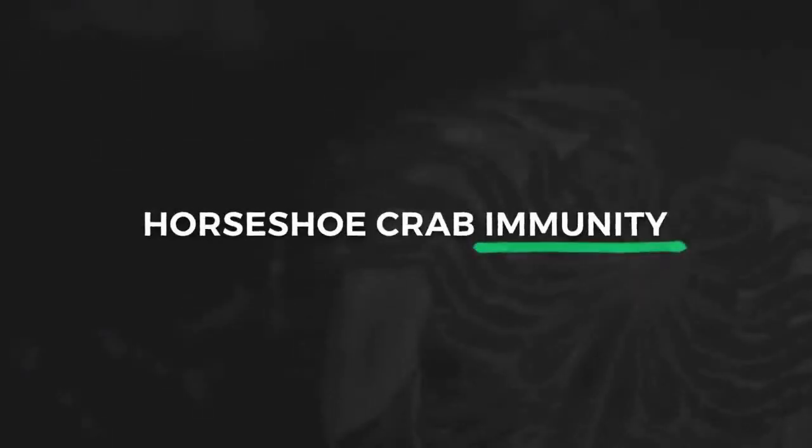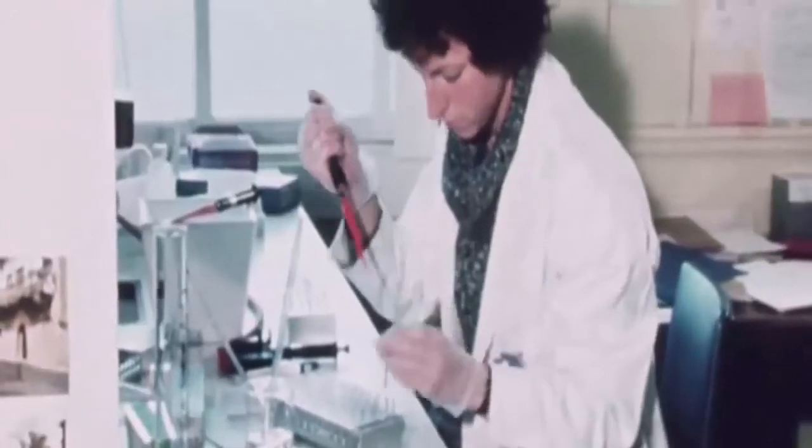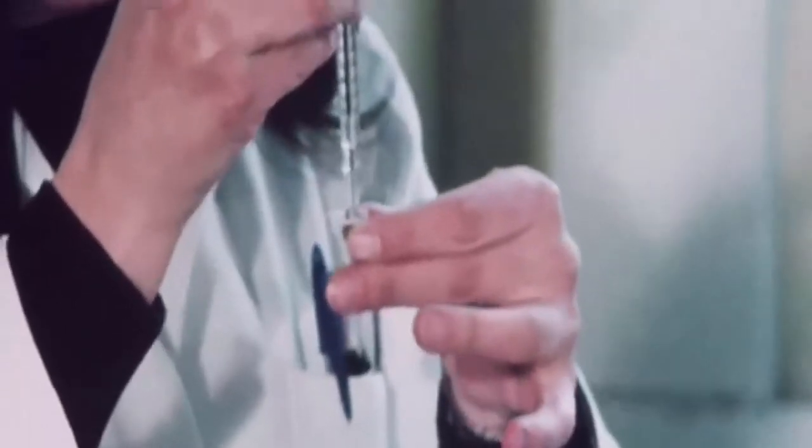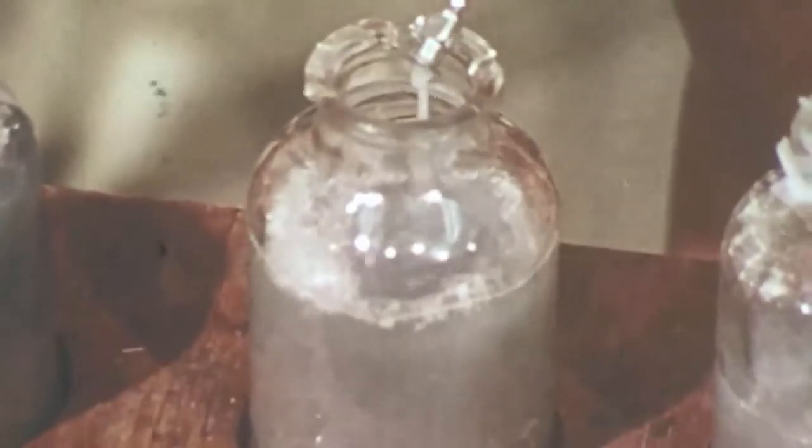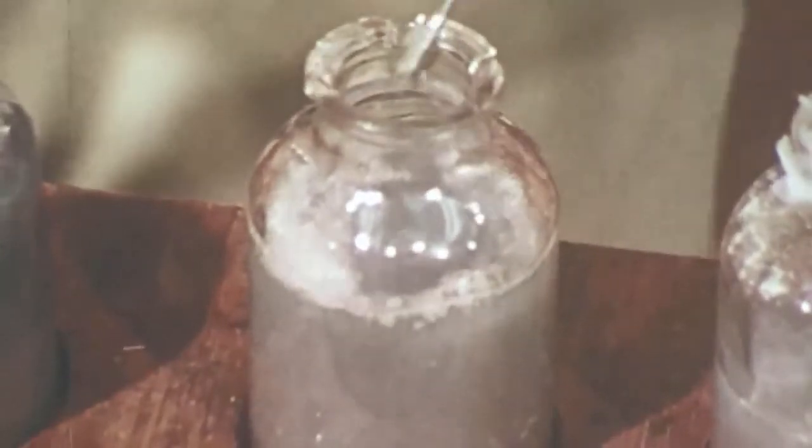In 1968, 2 researchers at the Marine Biological Laboratory in Massachusetts observed that blood cells from horseshoe crabs vigorously clot in the presence of bacterial endotoxin. When they published their paper, they had no idea that what they found would revolutionize drug safety testing forever.